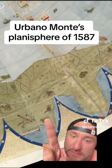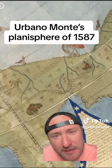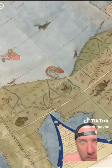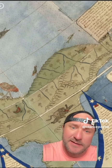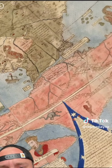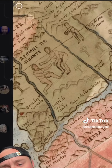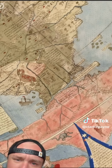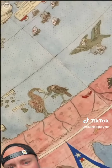Look at all these creatures, man. We're going to check this out right here. Look at that. Yes, this was in 1587. What is that thing, dude? Whoa. Let me get out of y'all's way. Man, this thing, dude, it's 10 foot long. They just put it together for the first time, they were saying. And I haven't actually looked at all of it yet. This is the first time I just screen recorded. I'm going back and looking.